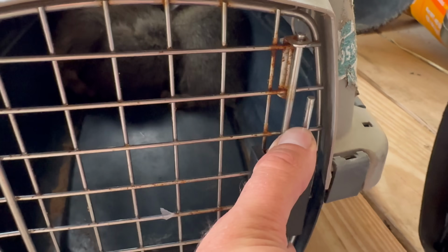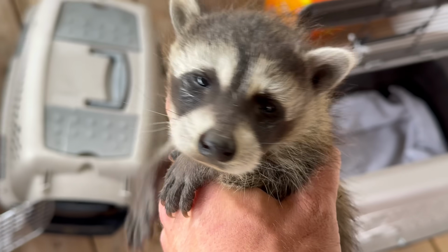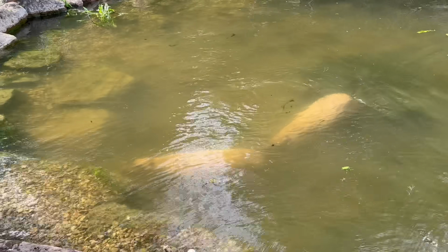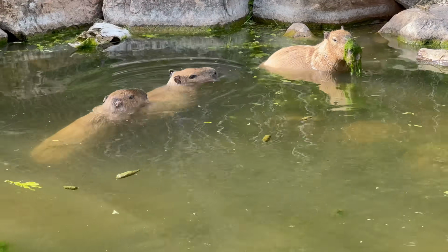All right, everybody, another rehabber friend just dropped off these 3 baby coons. And these guys were found in a dumpster at the Gatesville Whataburger, I believe. Also, here's some sped up footage of the Cappies enjoying frolicking around underwater in the pond. And while it's fun to watch, and this is the main reason why we got the pond in the first place, they do love to destroy it.